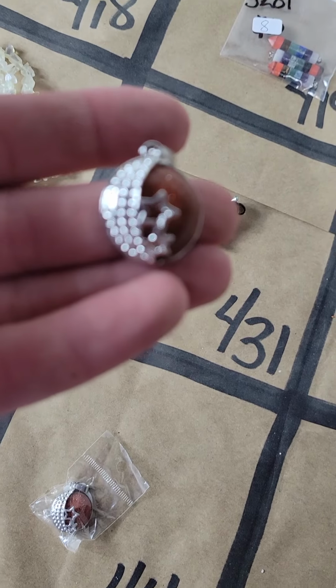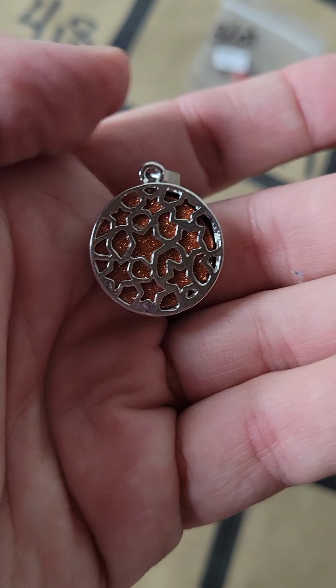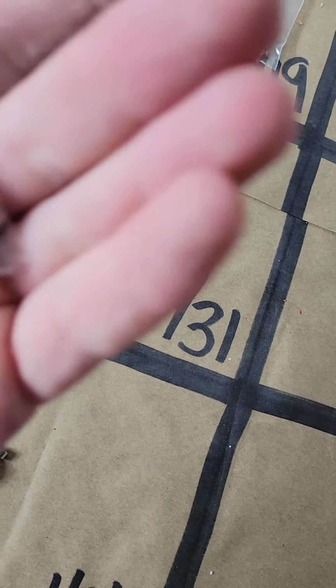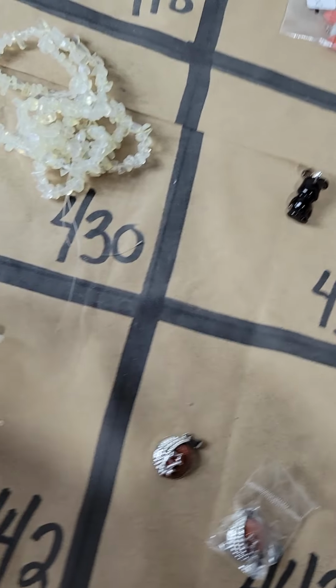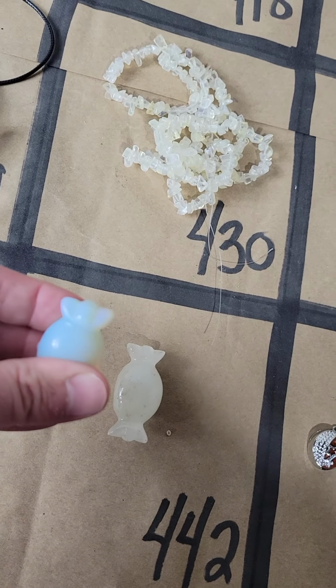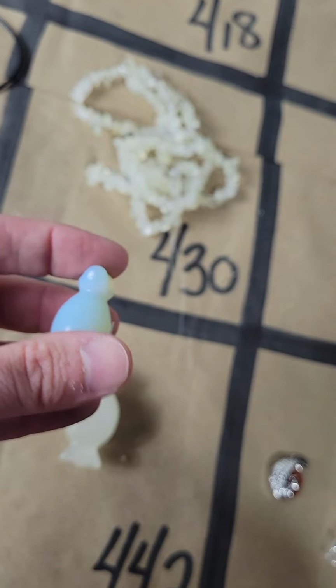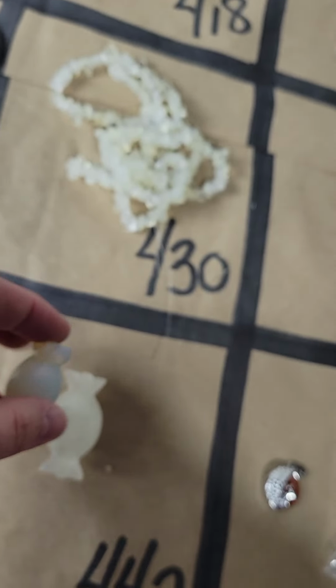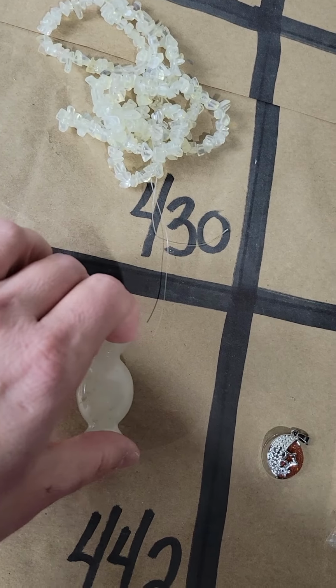Down a row here, I have two left of these. These are moon and star pendant with gold stone. And these are $5 on 443. 442, I have two candies left. I have an opalite. This is $4. Actually, these are $3 now. $3. And then the quartz, also $3 on 442.